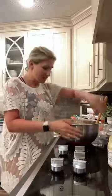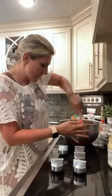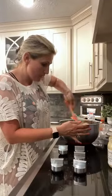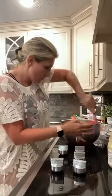I mean, how fast and easy is that? So we're going to mix in our chicken. And I got a big family size of rotisserie chicken. If you want to cook your own chicken, go right ahead. You can shred it up, or you can put chunks of chicken in here. Up to you. But we just shredded up a rotisserie.